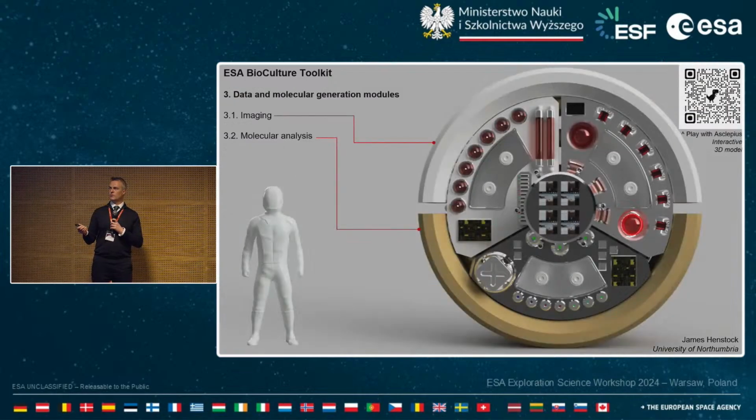Finally, these aren't defined yet, and this is an area I think where we have the biggest need for input from the scientific community. Obviously, we're going to have to image all of these different experimental platforms, and we're going to have to do some complex molecular analysis, and particularly the type of molecular analysis and imaging that we think will be possible in 10, 15, even 20 years.